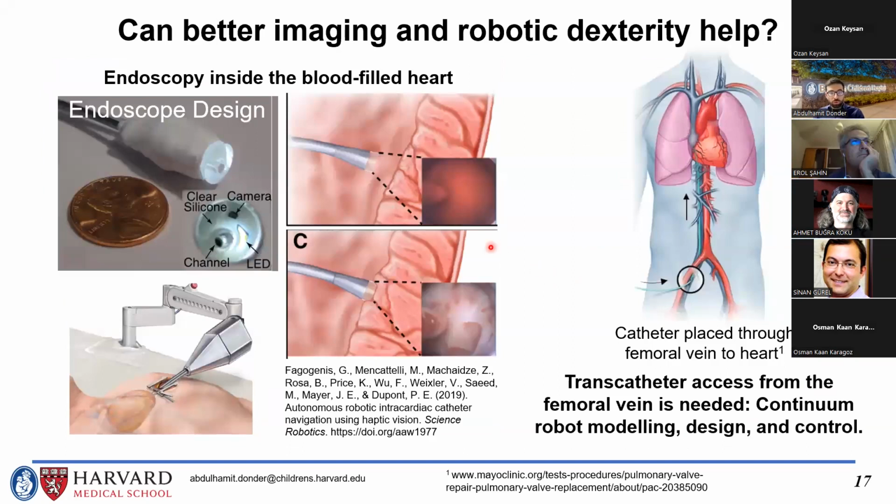So first of all, to improve imaging, an endoscopic tip was proposed in the scope of this project. As you see here, the camera is embedded in a clear silicone tip, because when the catheter tip is inside the beating heart but not touching tissue, all you can see is the red blood that is contacting the tip. If the camera touches the tissue, then there is no line of sight and you again don't see anything.